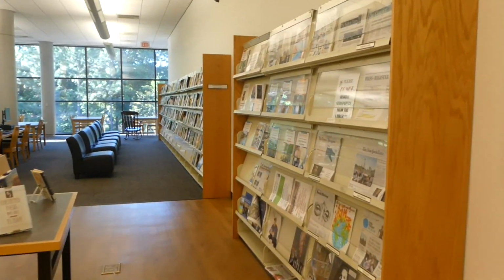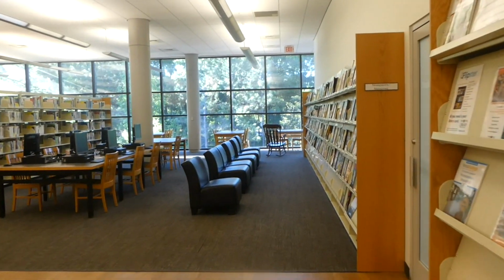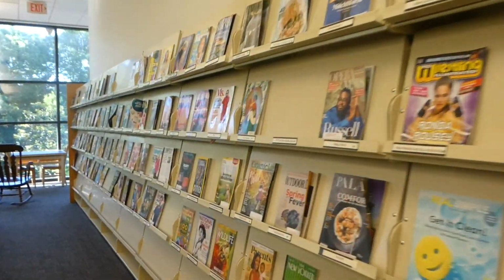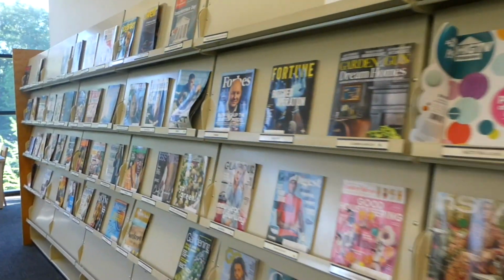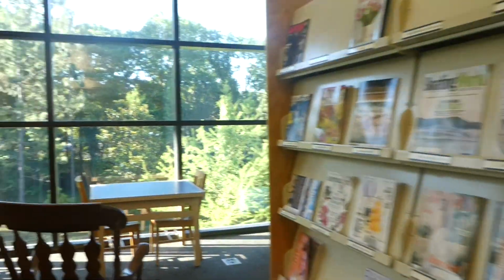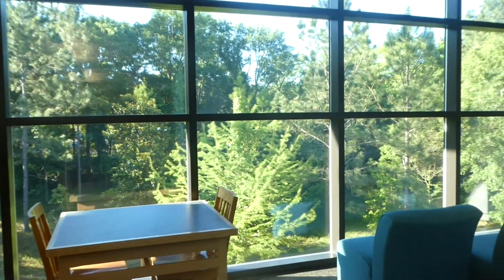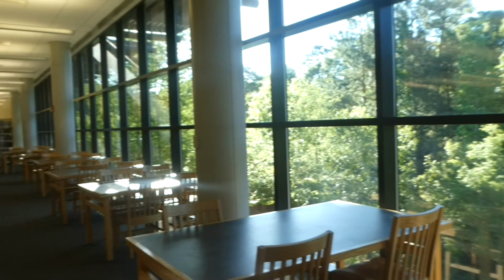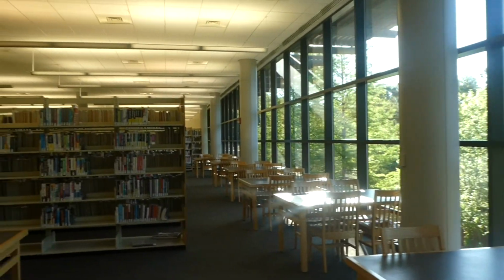Along the wall you'll find our newspapers and magazines. The back issues of the magazines actually check out, so if you lift the metal tray that the current issue is in, you'll find the back issues underneath. This back corner is probably the best view in the library, and it's also usually pretty quiet, so it's a good place to stop and read or study. And there are more study tables all along these windows.